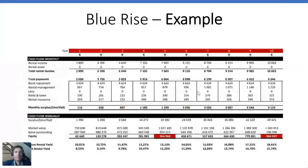If we look at their projection of what this deal will do, here you can see a 10-year projection. You can see the cash flow monthly, so rental income of 5,800, and then it increases by 7% year on year, right? So they've just put that 7% on top of it. And then you've got your payments. So you've got your bond. Your bond will stay the same, assuming that the interest rate doesn't go up, which it will. Then rental management, levies. There are no levies, which is quite exciting. This is not a sectional title, but more freehold. So that's why there are no levies, rates and taxes. And then rental insurance.